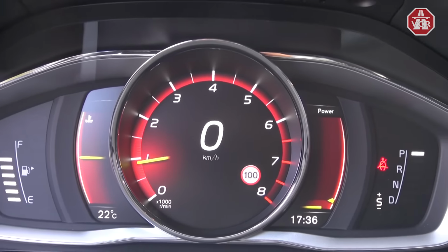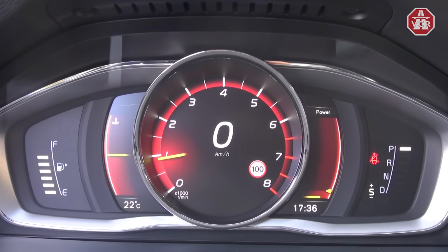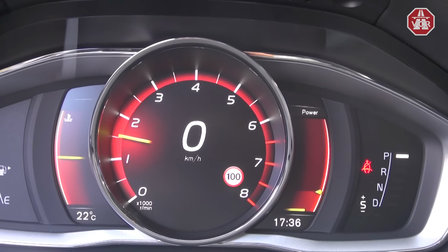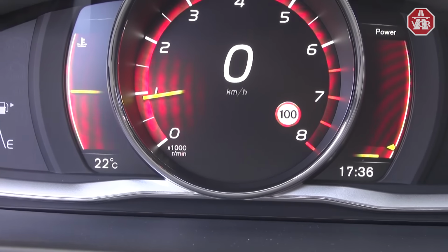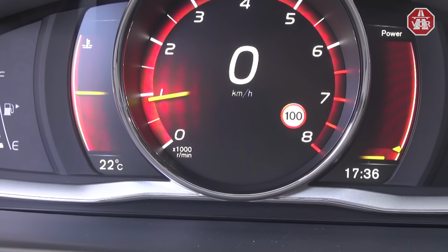But I wonder how I should drive 100 on this small, tiny mountain road. On the left side, we got the coolant temperature. On the right side, a power meter, which is, you know, some sort of RPM meter as well. Now, let's have a closer look at the row down here. Outside temperature on the left and actual time on the right.